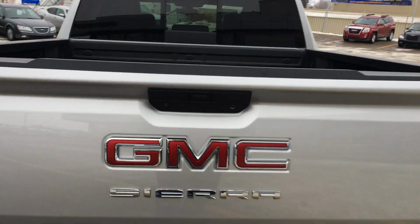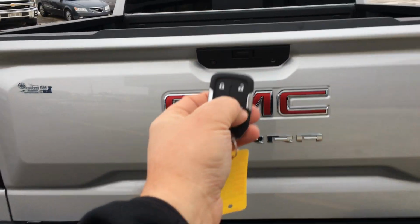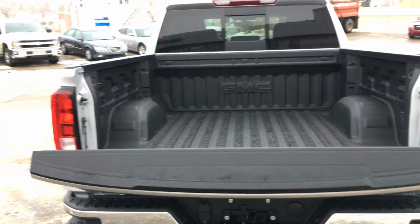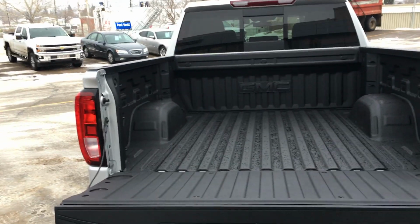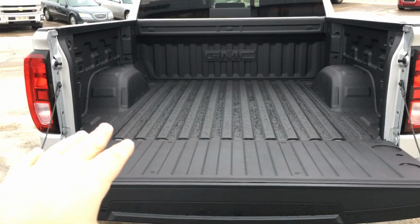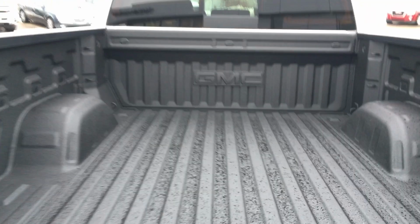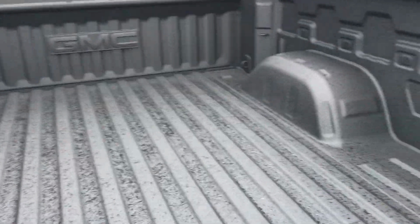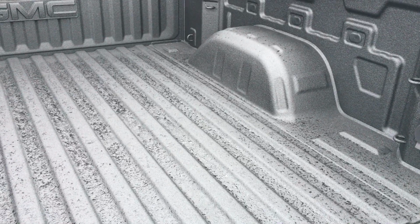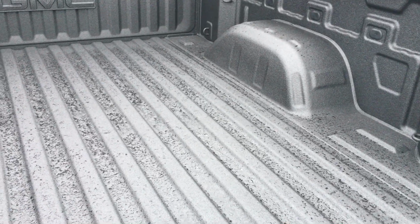You can go up, touch this to lower your gate, or you can double tap and lower down your tailgate. Now, as you've heard in a previous video, the SLT, the AT4, and the Denali get you the multi-pro tailgate, okay? So you can see we got the factory spray-in liner in this bad boy. But again, when you look at a 5.3 for towing, you got 9,600 pounds. And in this Duramax, you've got 9,300 pounds of towing.